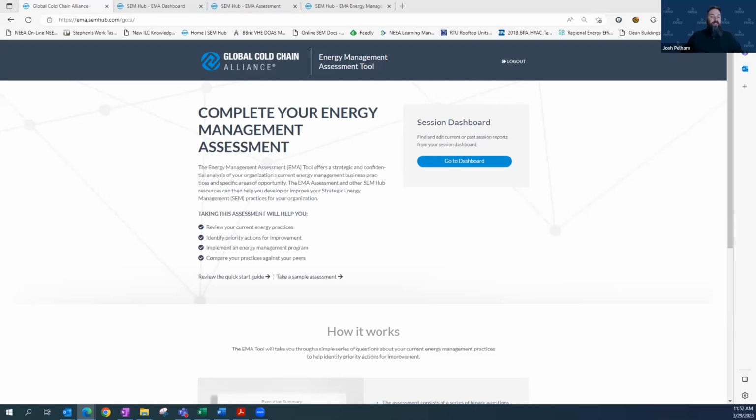And again, Stephen, jump in. Stephen's been hands-on with the tool a lot more than Suzi and I have lately. It's a couple years old. I think it was designed largely to be used so that each assessment is assigned to a specific site. That was the original intention.